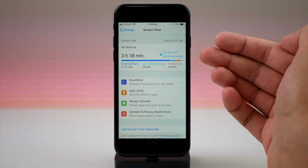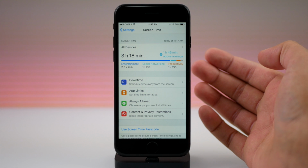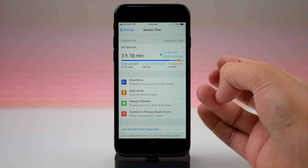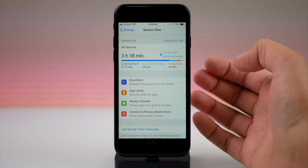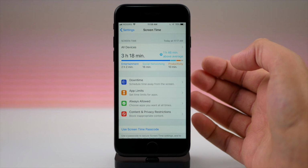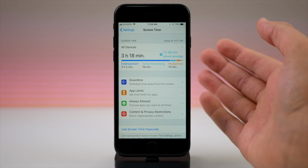Oh, it just updated there. So you can see here, you can click on all devices and look at your usage on your iPad, your iPhone, and all your other devices. And you can also set app limits. So if you have a kid using your phone, you can set a limit like only 30 minutes of Netflix or 30 minutes of games. And you can also do that for yourself if you have that much self-control. I haven't set any app limits for myself here, but if I start using Twitter a lot more, I might have to do that.